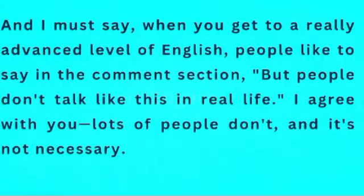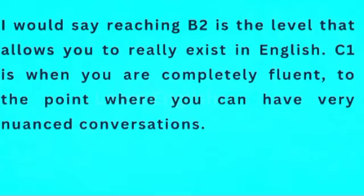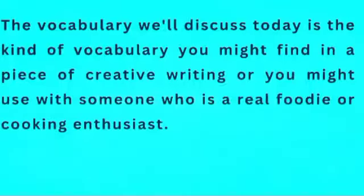And I must say, when you get to a really advanced level of English, people like to say in the comment section, but people don't talk like this in real life. I agree with you. Lots of people don't, and it's not necessary. I would say reaching B2 is the level that allows you to really exist in English. C1 is when you are completely fluent, to the point where you can have very nuanced conversations. The vocabulary we'll discuss today is the kind of vocabulary you might find in a piece of creative writing, or you might use with someone who is a real foodie or cooking enthusiast.